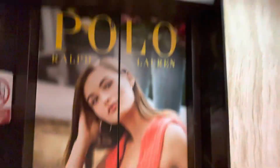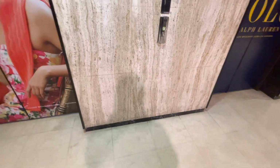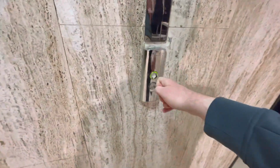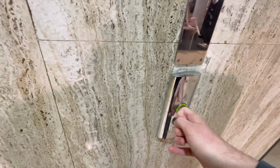So here we are at the House of Fraser Rackhams in Birmingham, now known as the House of Fraser Outlet Store. I'm just waiting for this one to come up. Built in 2002, these lifts are Otis. Hopefully it will come soon. I'm just going to call this one, and it should be here real soon. Oh, and here it is.